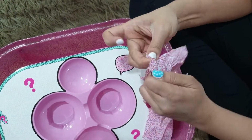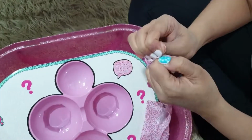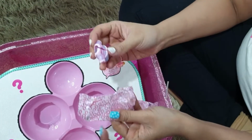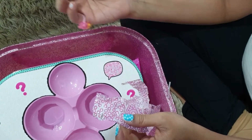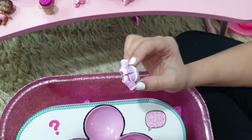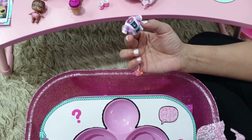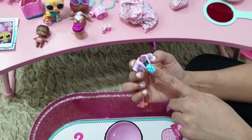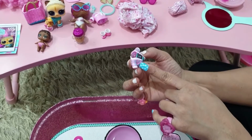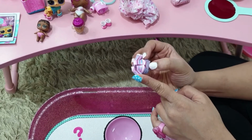Now coming to the second packet. Okay, I'm opening this. Let's see, there's something special inside. Okay, it's an outfit guys. Oh my god, see this, how cute it is. It's fantastic, breathtaking. It is pink with stripes of blue and a sparkling note over here and a sparkling white collar. It's like a jacket with a belt here and there's a full sleeve. And there's a short stripe attachment here.